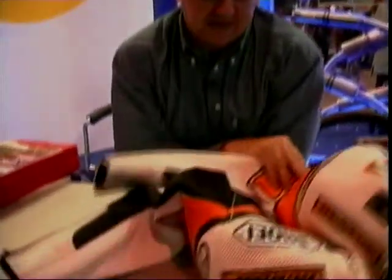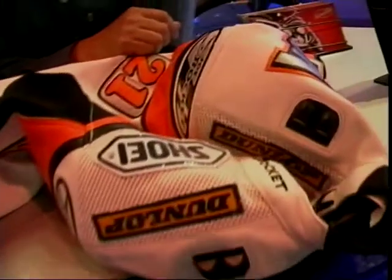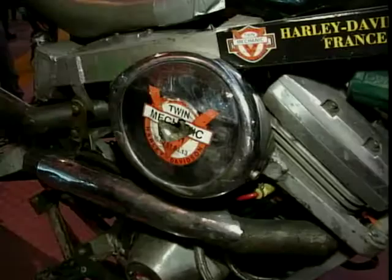A beautiful, look at that, one-piece racing suit. It's big in the States because these guys make most of Harley-Davidson's suits for all the races and so on. So everybody over there knows about it, and very, very soon you'll know a lot more because you'll see an awful lot more.